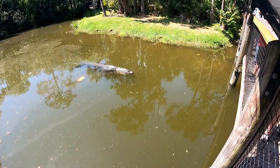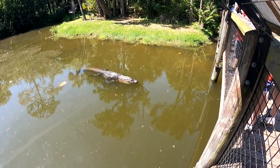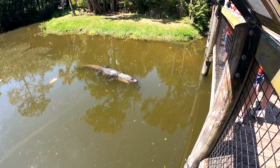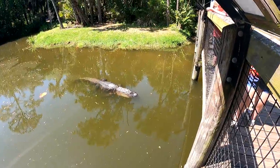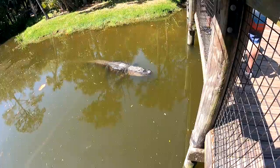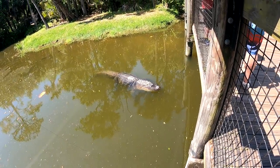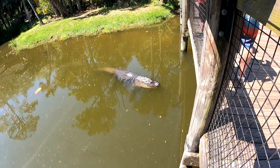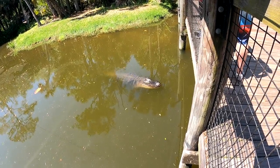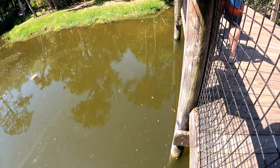This is just crazy being this close to an alligator like this. He's got a leaf stuck on the front of his mouth. Maybe that's somebody's shoe bottom that he ate. Look at that. Oh, he's going to get down so he can jump. That's so awesome.